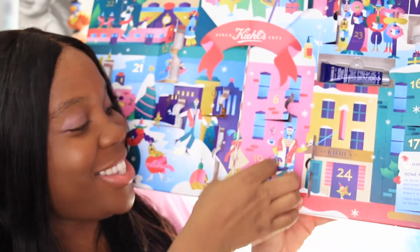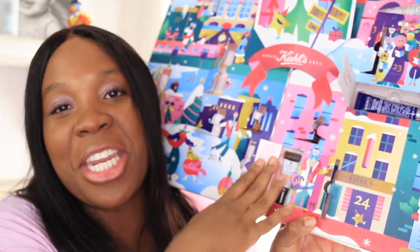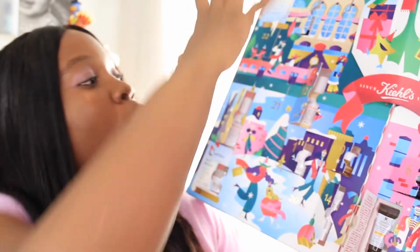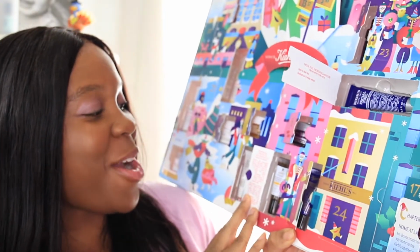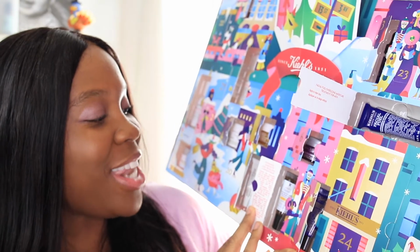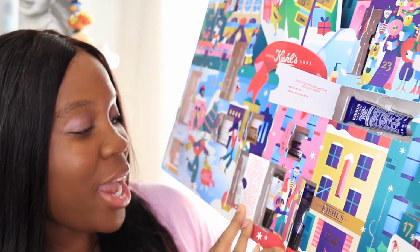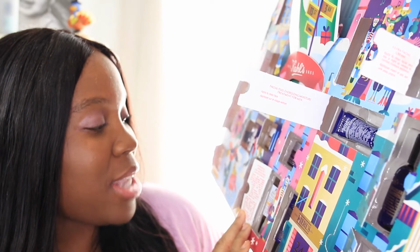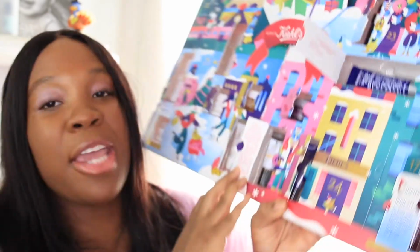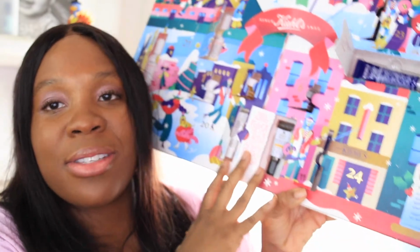Okay, here's number 19. So far now they want to get it all together. They should have just did all 1 through 10 on this side. And then the rest of, I don't understand. And this is their Powerful Strength Line Reducing Concentrate, and it has 12.5% vitamin C plus hyaluronic acid, and you get 0.17 fluid ounces of it.